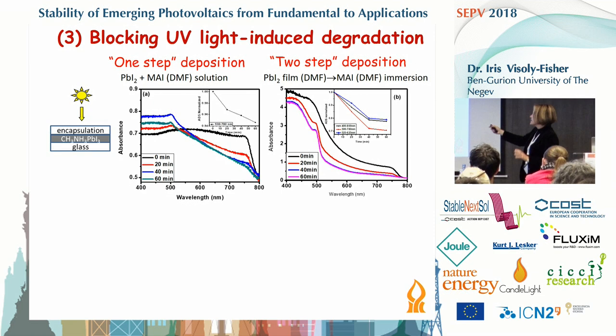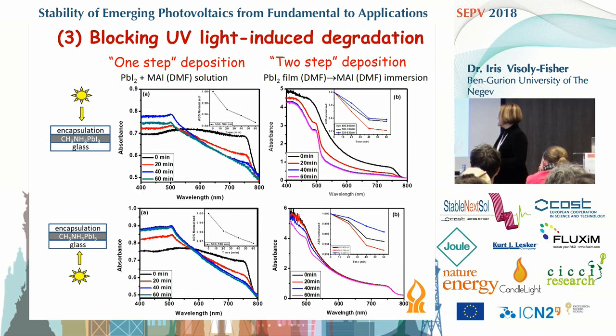And they came over to show it to me, very happy, and I said, that's very nice, but if we ever want to publish that, the referees are going to say, but you need to illuminate through the substrate. Do not illuminate through the encapsulation, it doesn't make sense. So why don't you repeat it, show the same results, and we'll go on with our life. So they repeated the experiments and illuminated it with 100 suns through the substrate, and much to our surprise, the results were not the same. So you saw the same degradation with the one-step deposition, but you didn't see much degradation, or a lot less degradation, with a two-step deposition when you illuminated through the substrate rather than through the encapsulation.